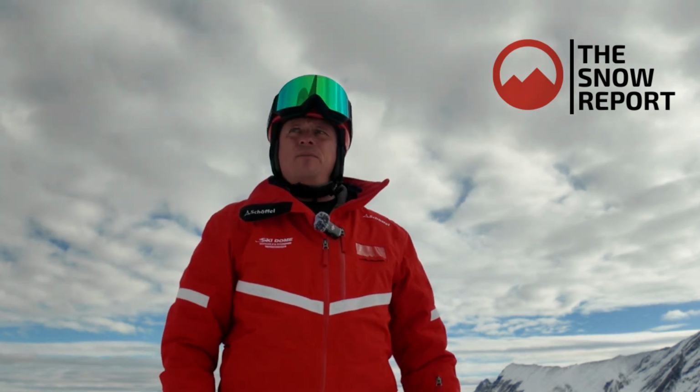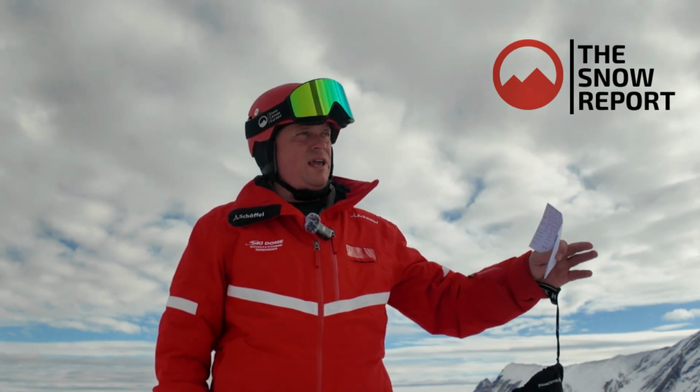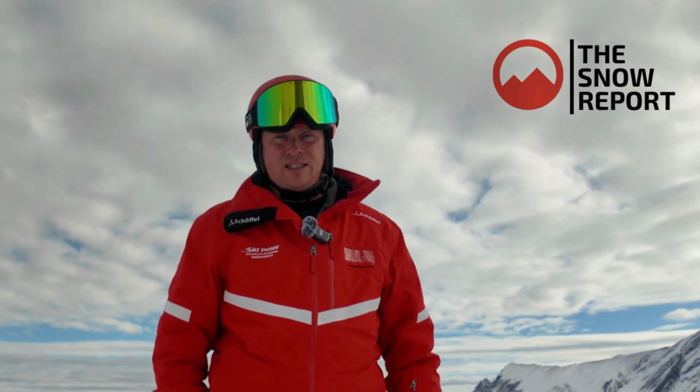Hi everybody, Andy from Snow Camps Europe here with this week's snow report for the Kitzsteinhorn, Kaprun and Zell ski areas. So very busy up here in Kaprun on the Kitzsteinhorn today. First clear day in a few days. We have had snowfall yesterday and the day before, which has really improved the glacier. Even though the glacier was already very good, it's improved it no end. The off-piste is skiing extremely nice.